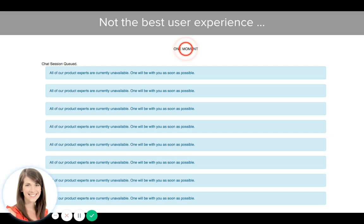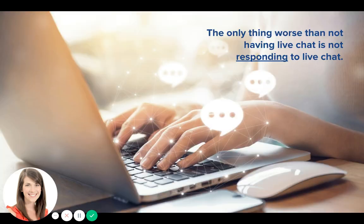This is a real experience that one of my teammates had. She was on a website that had chat. And obviously, this company was not set up to handle the demand. She just kept getting this message over and over again, which is obviously not the best user experience. And in fact, the only thing worse than not having live chat on your website is not responding to live chat. If you have live chat, you're setting the expectation with your users that someone is on the other end ready to answer and respond to those messages. And if you don't have that experience, it's going to be a terrible, terrible experience for your website users.